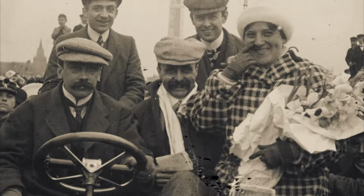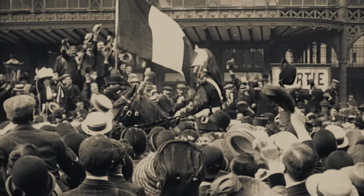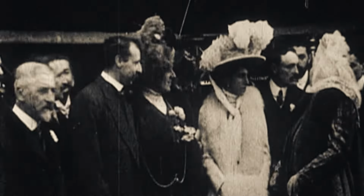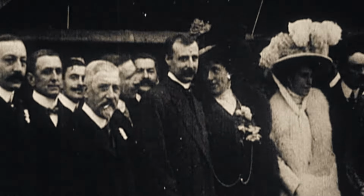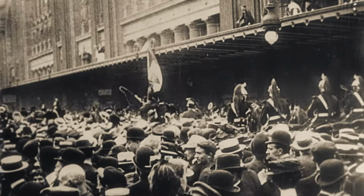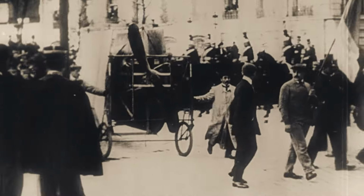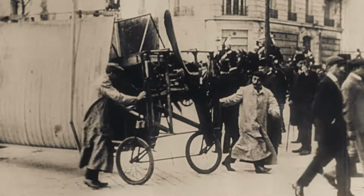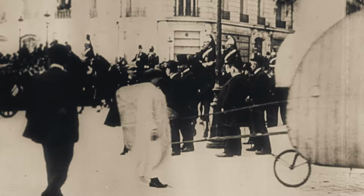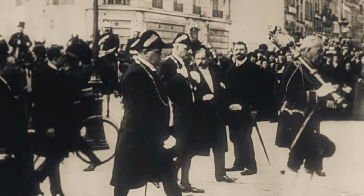Instantly, he is propelled to the rank of national hero. The French aviator has won his bet, and he will become the father of modern aviation. When he returned to France, to Paris, a crowd of 100,000 people welcomed him, a sight never seen before. Orders for the Blériot XI rained down. 200 aircraft are built as a result of his exploit. This is the very beginning of the aviation industry.